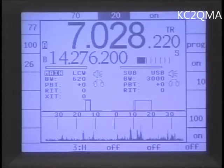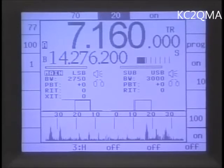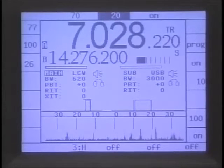Orion is equipped with 4 band stacking registers per band that will retain frequency, mode, and receiver bandwidth. For example, when already on 40 meters, press the 40 meter button to go to the next band stacking register. You can see that mode, bandwidth, and frequency have changed. We go to the 3rd one, the 4th one, and then back to the original band stacking register. There are 4 registers per band available.